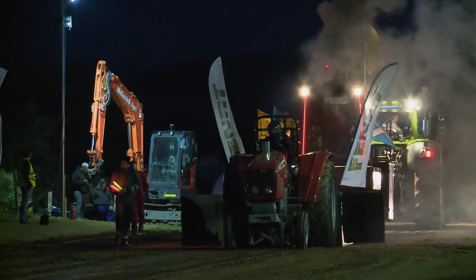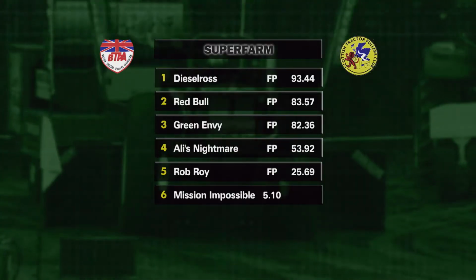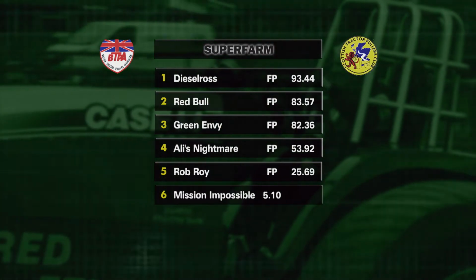So confirmation of the final distances then. Martin with Diesel Ross taking the championship win, and it's David Todd with Red Bull in second place. Well, smiles all round. These boys don't let the rain bother them one bit.